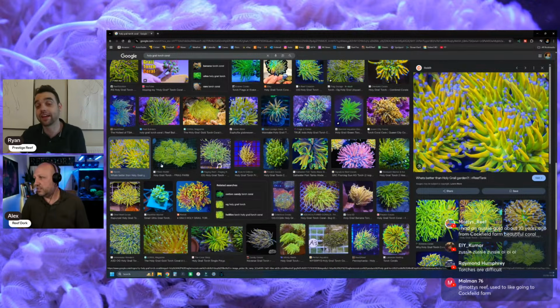Yeah, that's a nice coral there. Like that, the brightness on that. Yeah, that's the one I'm talking about, basically. And that might be a polished photo, but they look like that. They're good. They're really, really nice.